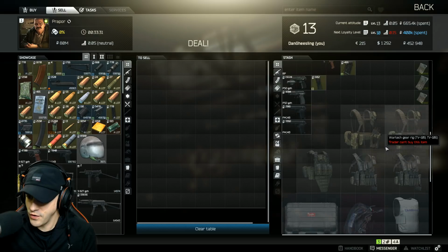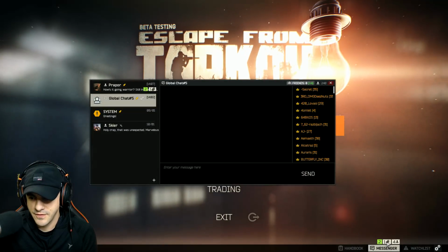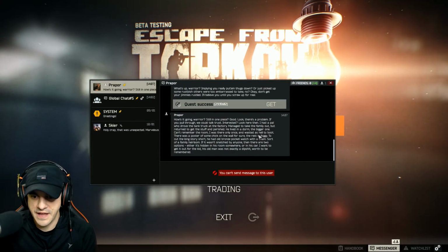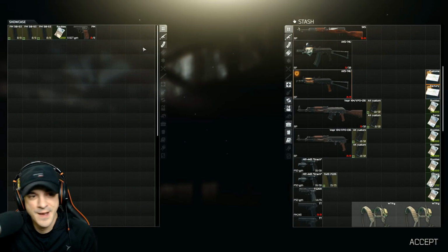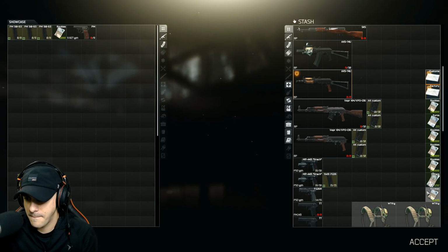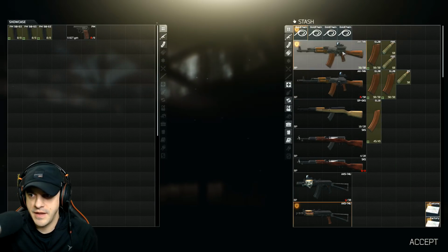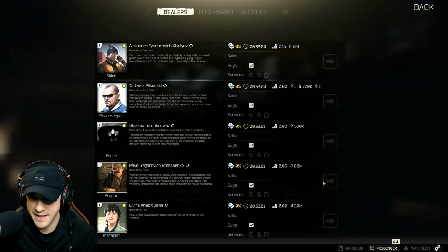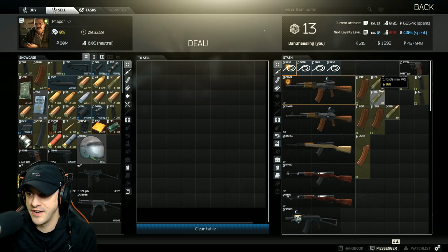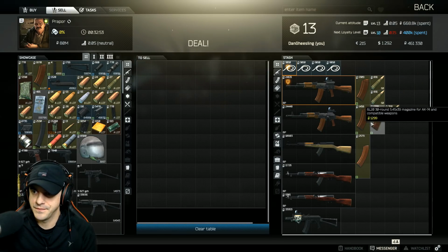Fully cleaned up inventory. We got our mod block here for future endeavors. Make sure that nothing else slid into the DMs here. Prapor gave us our proper reward. We can't stack the rubles, huh? I mean, I guess we might as well just take it and then sell it back to him. We don't want your charity. We just want your monies. All right, it's been done.